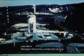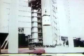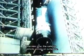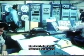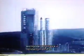Hexagon launches conducted during the program's final years differ little from the system's first launch on 15 June 1971. Then, as now, the satellite vehicle arrives on schedule. Pre-launch checkout is uneventful and routine. And booster performance is nominal from liftoff to insertion of the payload in orbit.